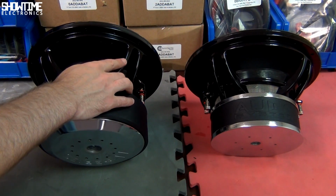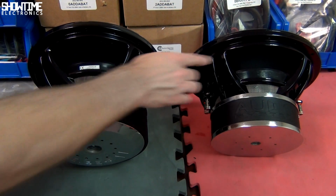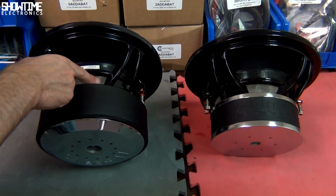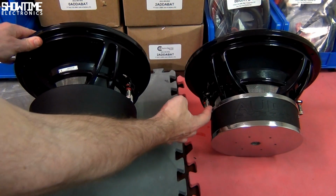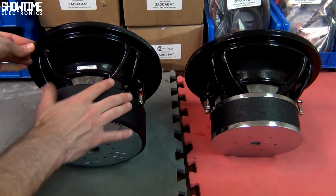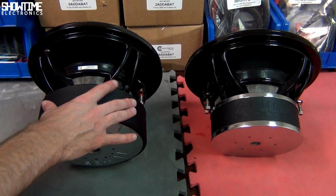Underneath we can see that both feature the same aluminum cast 8-spoke basket with the spider plateau venting. Both feature integrated tinsel leads with nickel-plated push terminals, and both have a 3-inch copper voice coil.